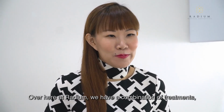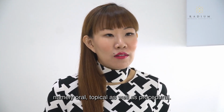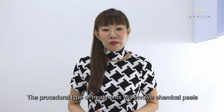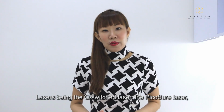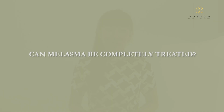Over here at Radium, we have a combination of treatments, namely oral, topical, as well as procedural. The procedural type of treatments would involve chemical peels as well as lasers. Lasers being the Q-switch laser, PicoShield laser.